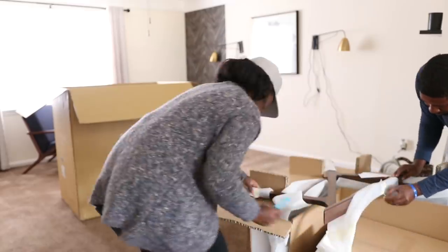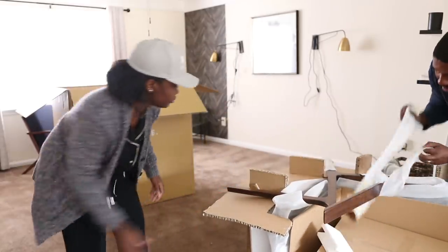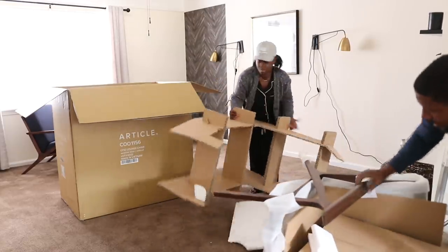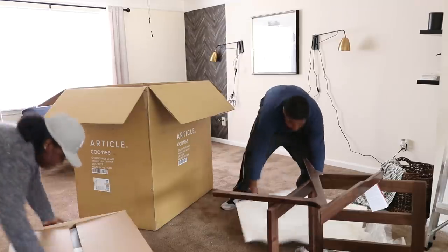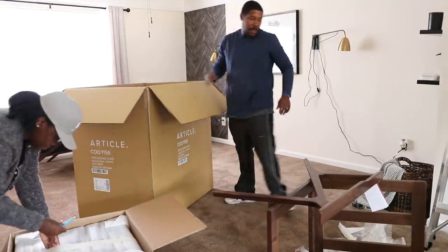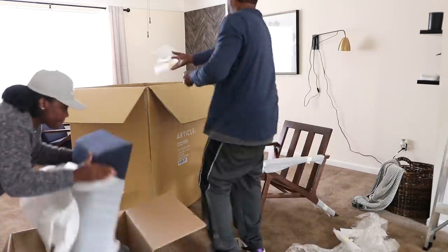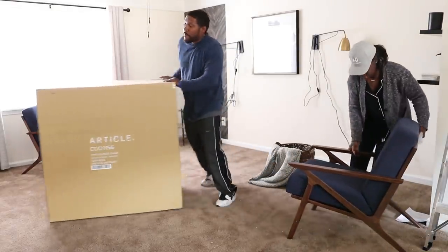There we go. Now, if you're choosing to order from Article, let me just mention now, you do not have to help. But you guys already know how I am. I'm not going to watch anyone work and just sit by idle. I felt like two was better than one, and he was doing a really, really great job of getting everything together. So why not assist?